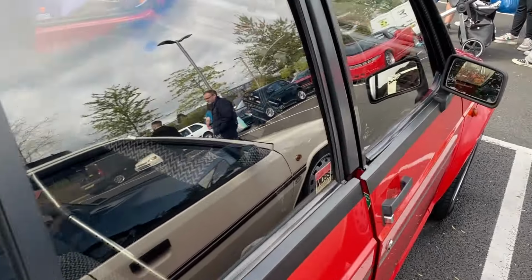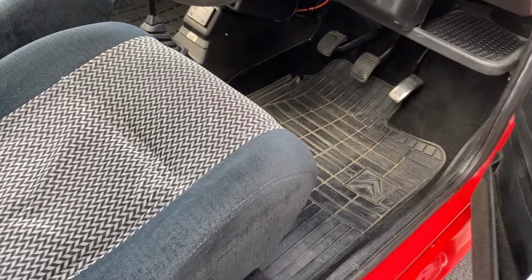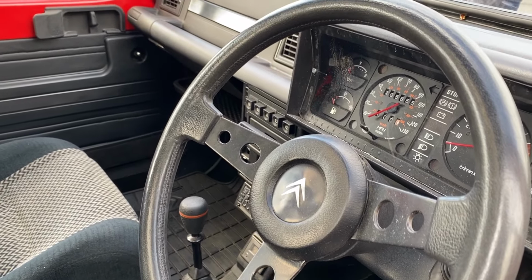Fortunately, I've had a look in one of the earlier cars, the non-GTIs, at Festival of the Unexceptional, so check that video out, because they're quite different inside. As you can see, that binnacle, that sort of rotating cluster on the side of the steering wheel, has gone.